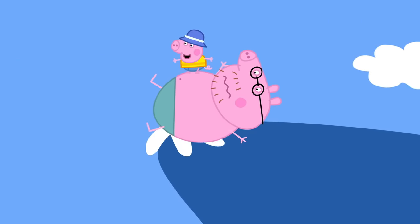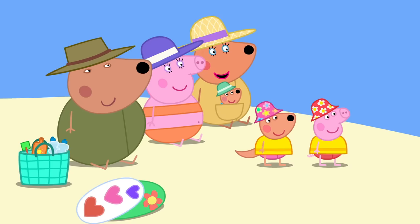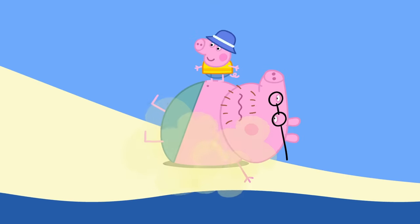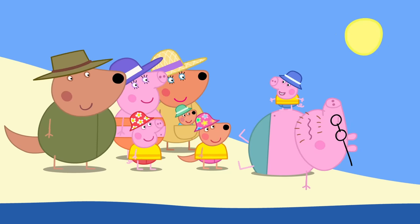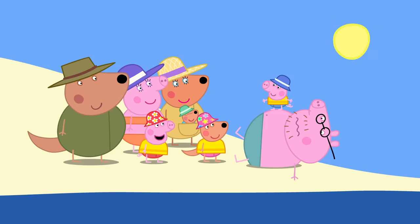George is using Daddy Pig as a surfboard. Wow, George has got great balance. Hooray! You're a natural surfer, George. Maybe you can teach me a few tricks. George is the best.